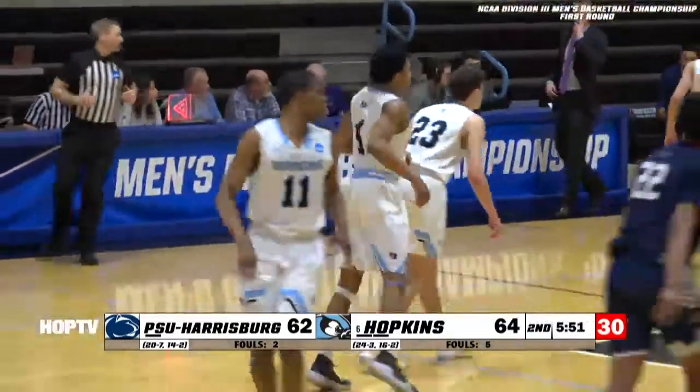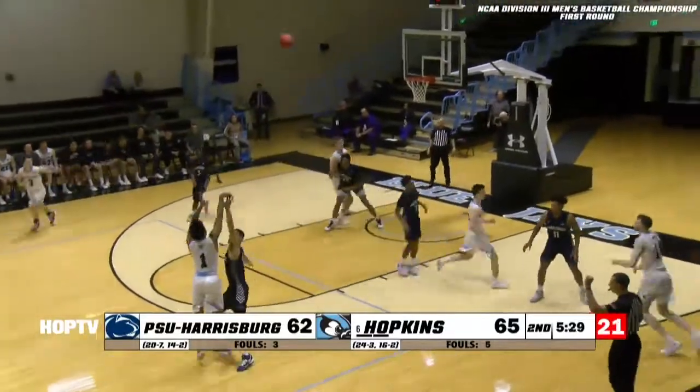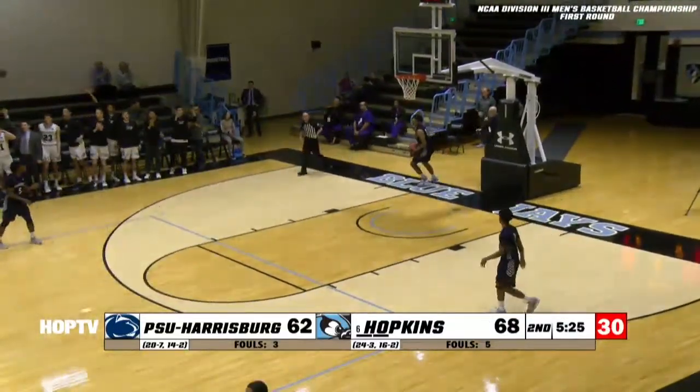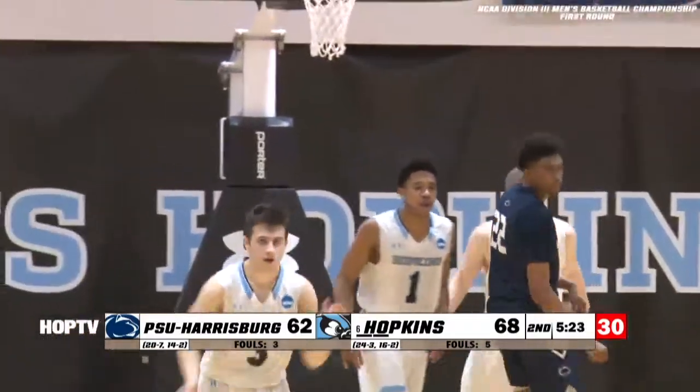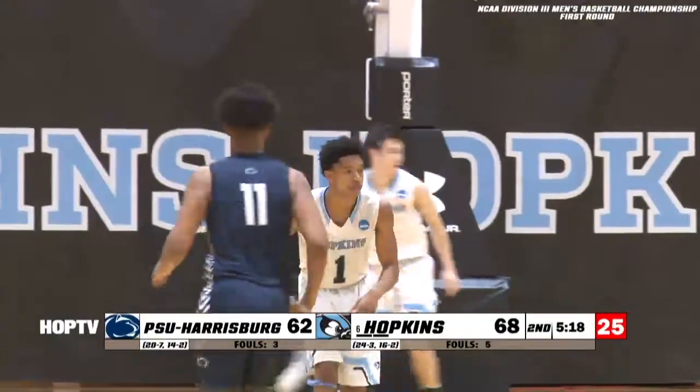Ethan Bartlett fired up. First lead for the Jays since 30-27 back in the first half. And to see what they can come up with here. Ethan Bartlett stepping in and filling that hole right now. He's got 20 in the lead at 6. We talked about what they needed to do to fill the holes around him, and well, that's going to work.